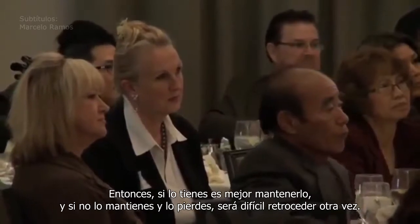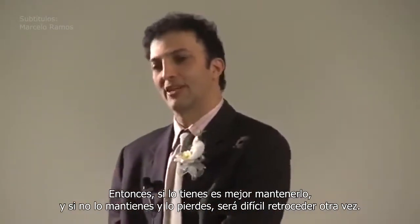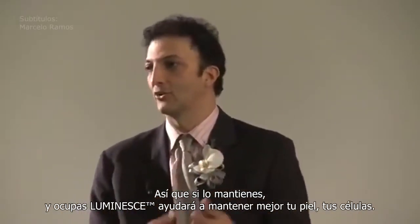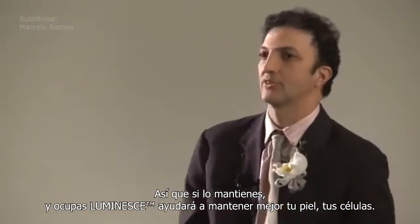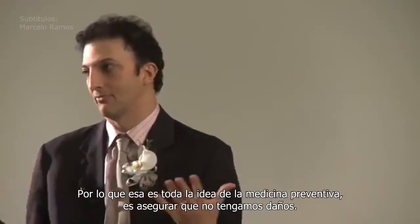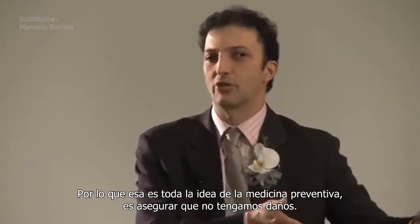So if you have it, it helps you keep it. If you don't keep it and you lose it, it's harder to gain it back again. So if you keep it and you're doing LUMINESCE, it helps you maintain your skin better, maintains your cells better. So that's the whole idea of preventive medicine, is to make sure we don't get the damage.